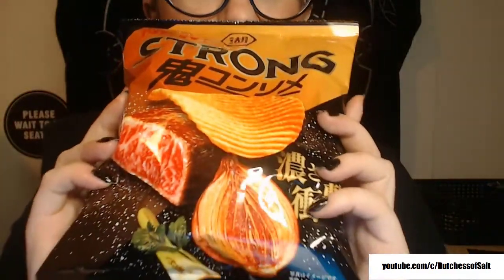But then what made me make this order was I had bought from this place a couple of times before and I had never seen these. They're called Demon Consomme, and I am absolutely fascinated and very excited. I will be saving these for last because I think they're the most important ones. But it is a taste test, so let's get started. I'm going to start with the Cheetos barbecue.